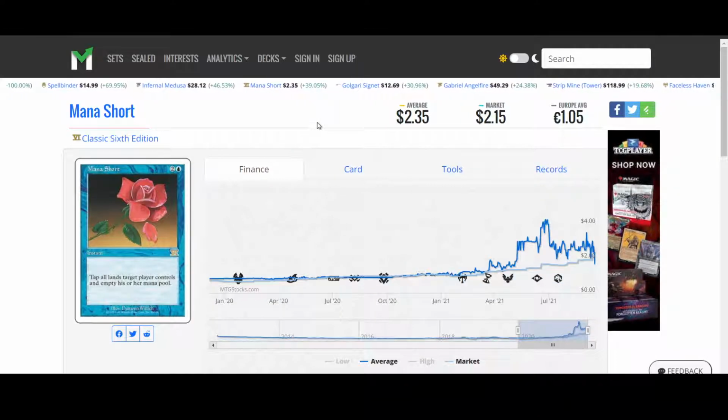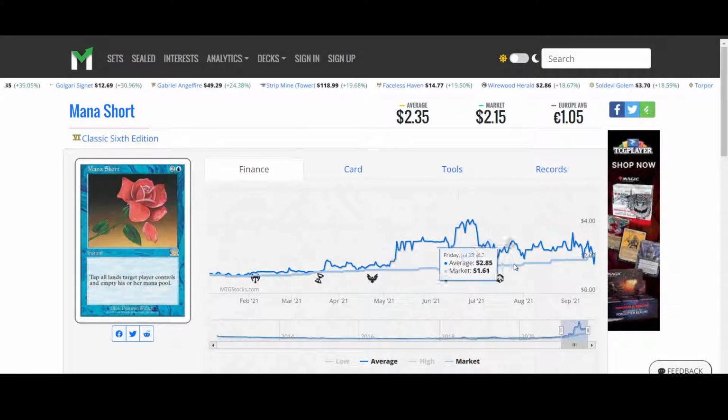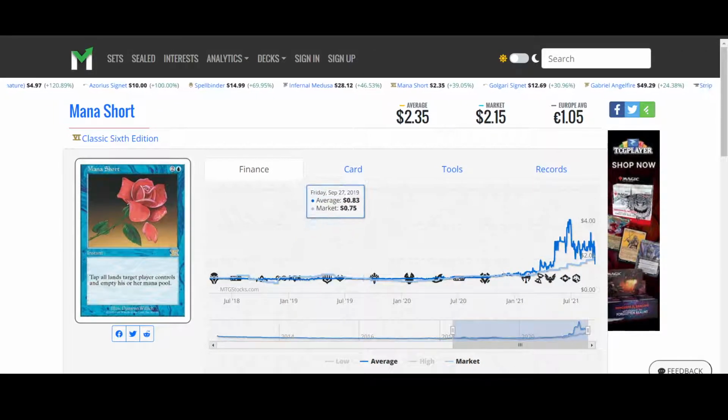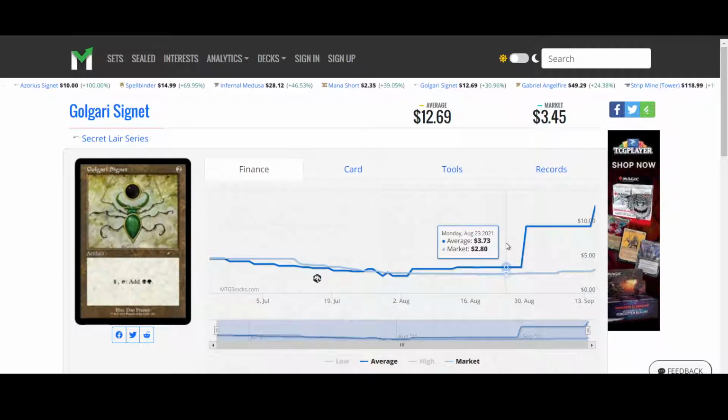Mana Short, Classic 6th Edition. Very consistent, just moving up very, very gently. It does look like there's spikes, but it really depends on how many cards are being bought out. And the fact that they're getting bought out every now and then makes it feel a bit more organic, but I'd be careful with a card like this. You probably wouldn't want to pay much more than what you were paying before, maybe $1.75 if you really wanted a card like that.